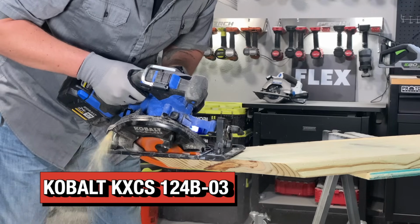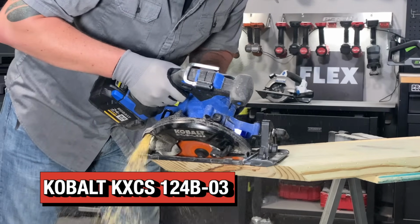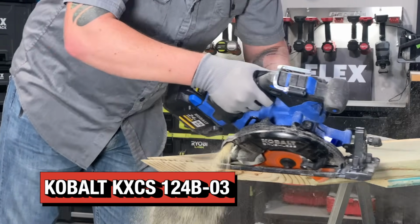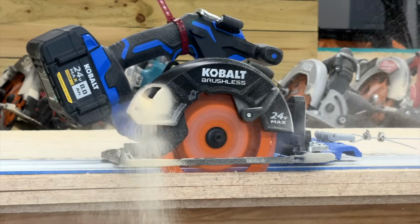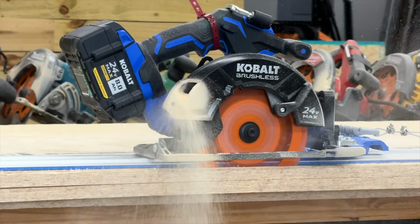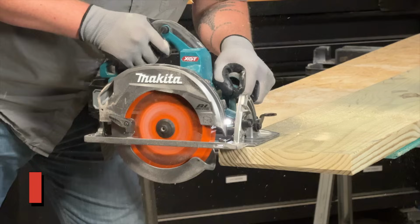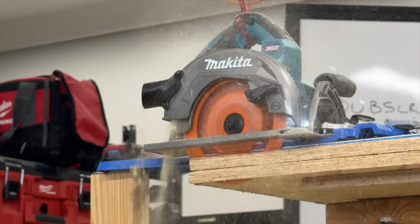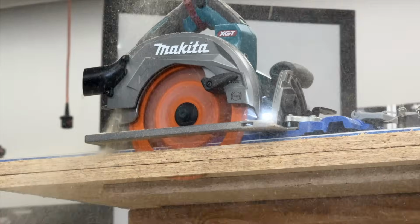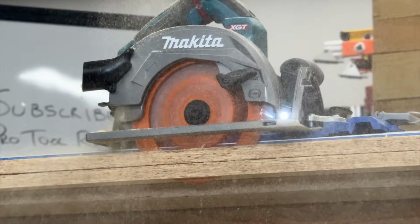Kobalt, Lowe's house brand, offers up the KXCS124B-03, the 7¼ inch saw on Kobalt's XTR line. We tested this saw with an 8 amp hour ultimate output battery. Makita pitched in their 40-volt GSH01 XGT saw. We've got results using both the 4 amp hour and 5 amp hour XGT batteries.